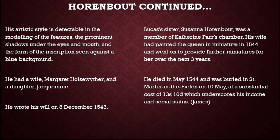He died in May 1544 and was buried in St. Martin in the Fields on May 10th at a substantial cost of 13 shillings, which underscores his income and social status.